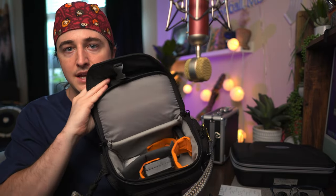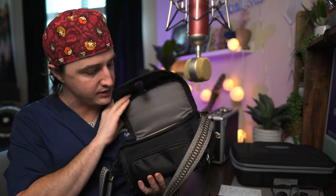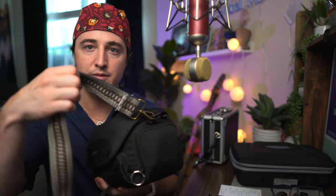All right, the next category I want to do is the case that they come in. This is not so important, I think. For me, I actually just use a case that I made myself that I showed you in the beginning of the video here. This Sony camera bag case, I've divided it out into these little sections, and so this works well for me. I put this nice little camera strap on it, and that's what I use.